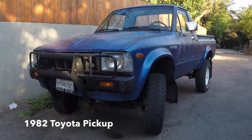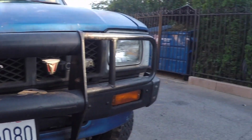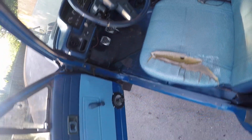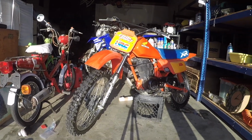This is my 1982 Toyota pickup that I actually bought from a lady on Craigslist for just $800. Now, the funny story behind this truck is that I was originally heading out to this lady's house to check out a dirt bike, specifically this 1984 Honda XR100, which you'll probably see in later episodes of Cars and Chaos.